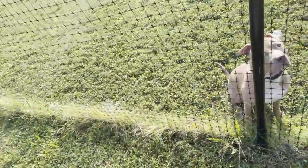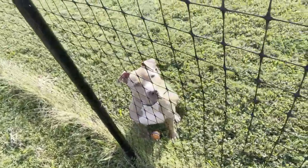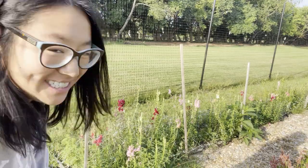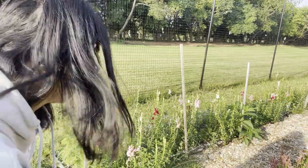Let me show you what he's doing right now. You want more fetch, Chance? You want more fetch? We can fetch. All right, I'm going to go fetch with him and then harvest some more. So I tricked him and he's out looking for the ball right now. More time for me to harvest.